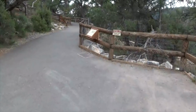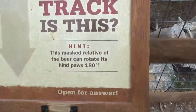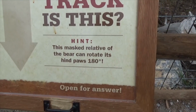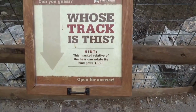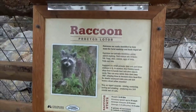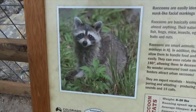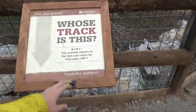Ooh, they got another one over here. Let's go check this guy out. What do you think? The hint: this masked relative of the bear can rotate its hind paws 180 degrees. Could that be a raccoon? It's masked. I didn't know they were related to the bear, but I knew they were masked. See, they got their little mask faces. Interesting. So that's the raccoon.